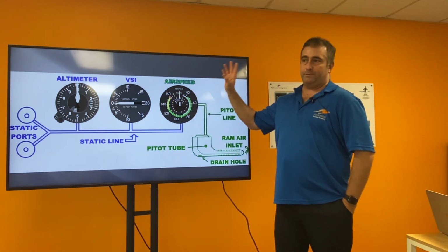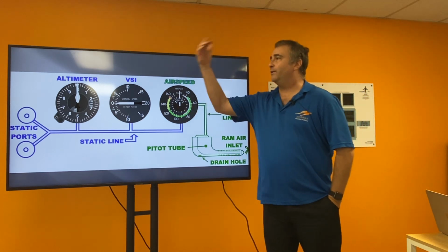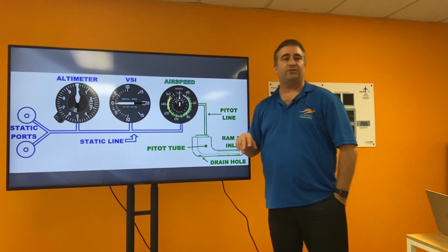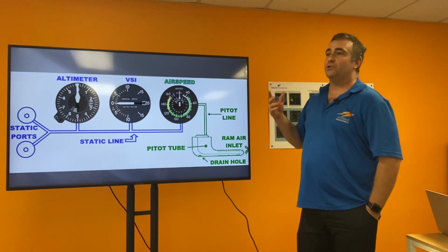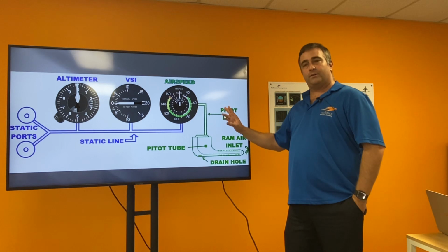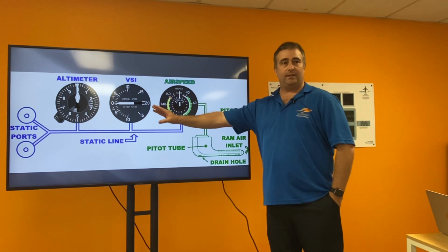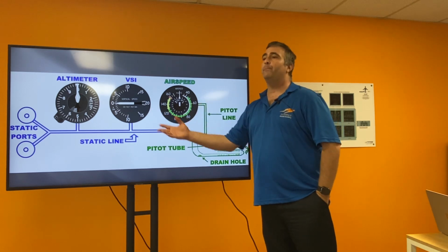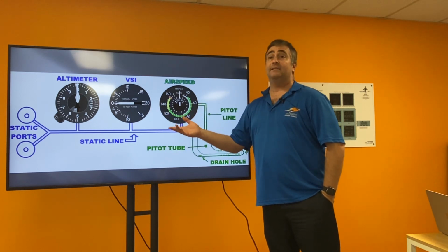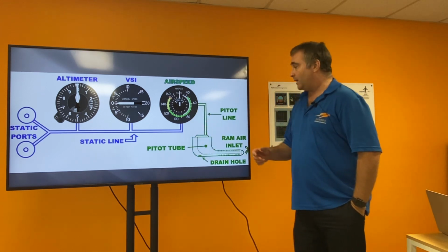Now, certainly, could these be digital instruments? Sure. And then you have an air data computer, and it provides some sort of indication on a symbol generator or an electric screen, LED screen, whatever the case is. But the system still works essentially the same. It's just how the displays are. This is a very simple display, and plus, it's the display that you use in the training environment, so this is what we're using for the class.